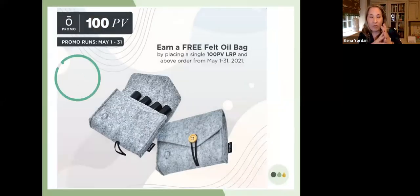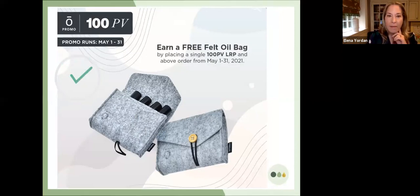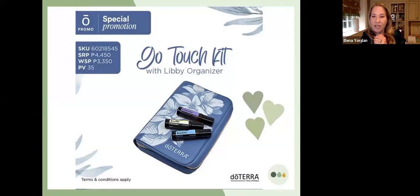Let's go quickly through the remaining promotions in the Philippines, because they've also got a lot. You can earn a free felt oil bag by placing a single 100 PV order until the end of the month. There's also a promotion on something called the Touch Kit, and one of the oils in the Touch Kit is the Beautiful. I don't know if you've heard of Beautiful before. It was a blend that was released at convention about 4 or 5 years ago and has come back and forth in different product iterations, including moisturizers and so on, but the Beautiful roll-on is just lovely.